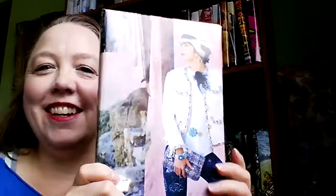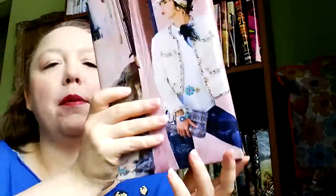Okay, so here is my pink book that Jamie picked up for me, and my pink books are, this one was the easiest color to match. For pink, I went romance and erotica, so we will see what this one is.